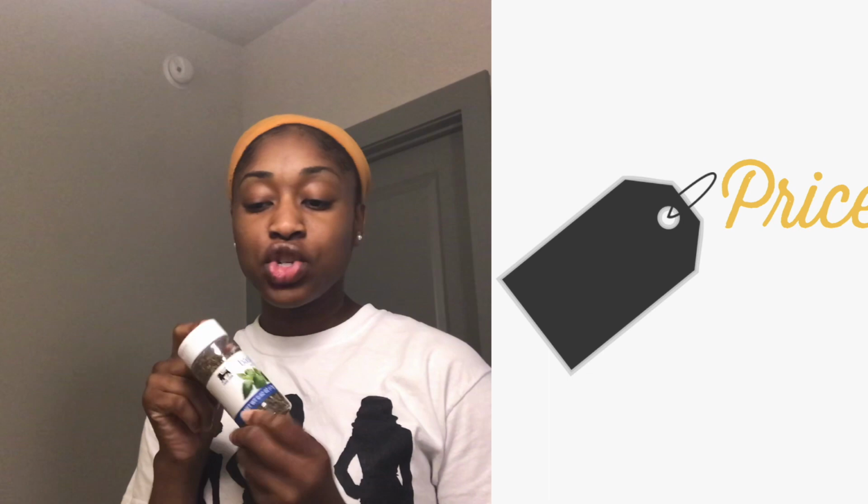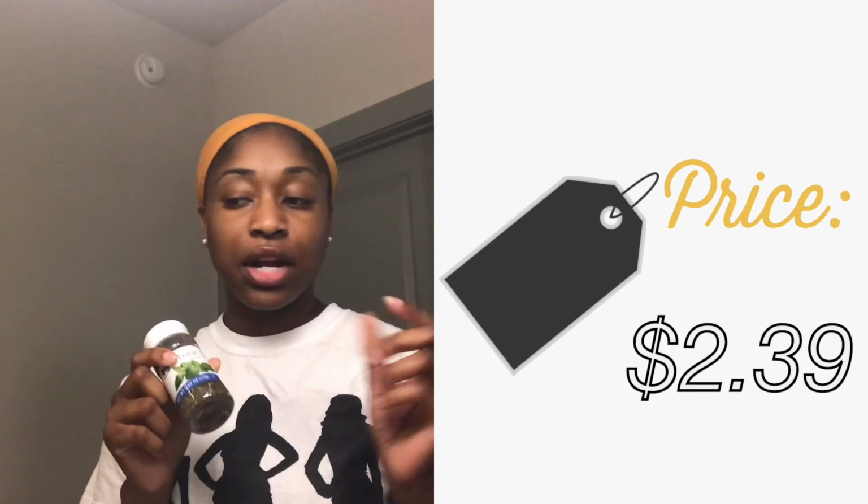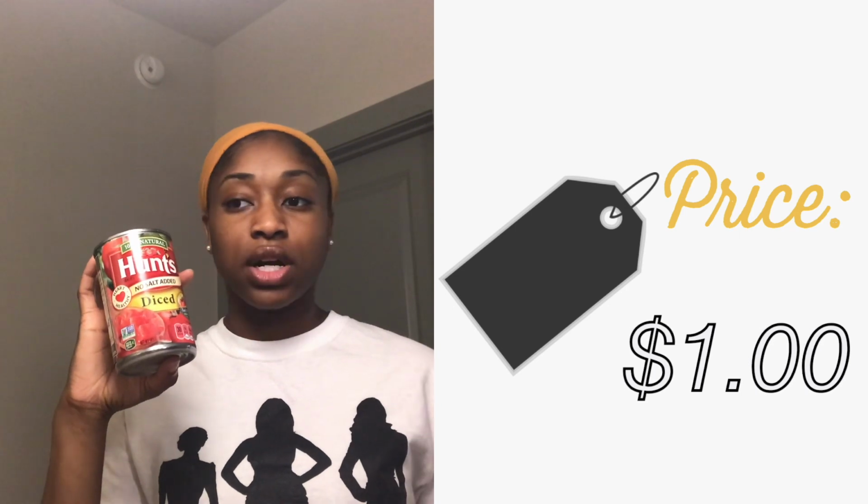And I also got some basil leaves. I'm not for sure what I needed basil leaves for. I knew I had parsley flakes or something like that already, but I got some basil leaves for one of my dishes that I had to make. And also I got some diced tomatoes because I needed diced tomatoes for the pasta dish. I'm thinking, because I keep saying pasta dish, that pasta dish actually has a lot of ingredients for it.